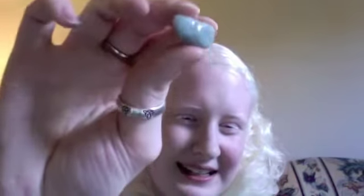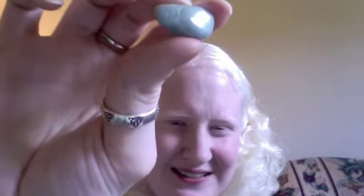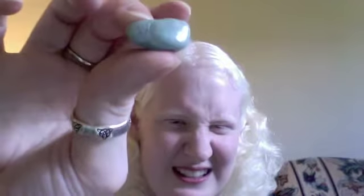This one, he told me he thought was, I don't remember what he thought it was, but he had a guess that he wasn't really sure about. It's kind of like a light bluey turquoisey green. I'm sure this is going to be horrible and no one's going to be able to identify them with the lighting the way it is, so that should be fun.